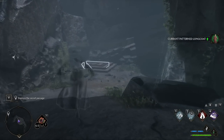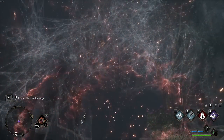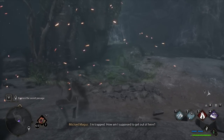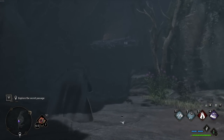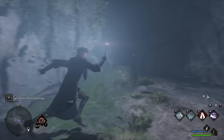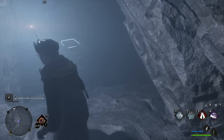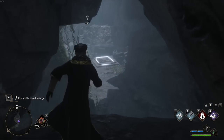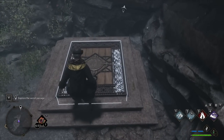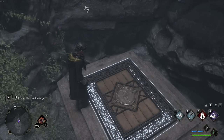Oh, looks like we're coming up on a trap door now. That was just on the other side of an even bigger spider web. So they give you two chances to get over there. How am I supposed to get out of here? I'm trapped. What do you mean? Lumos. Oh. Did that just cave in? Is that what that noise was? No. Michael, calm down. We can just walk right back the same way we came from. All right. I think I'm just getting a little jittery because the heist is starting to set in.